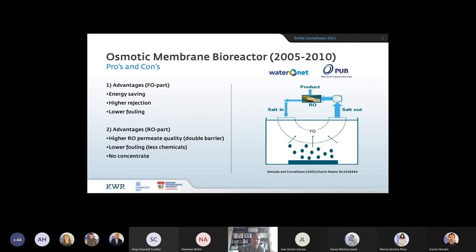At the right-hand side, you see the schematic overview. You either submerge the membranes or you do it in a side stream reactor in which FO modules are the barrier for activated sludge and other solutes present in the wastewater matrix. And the diluted draw solution, which we used was sodium chloride, is reconcentrated using a reverse osmosis loop. So we have the famous FORO loop.